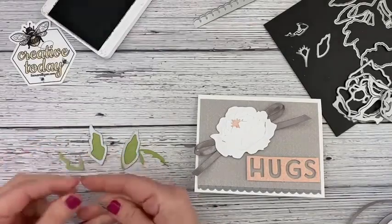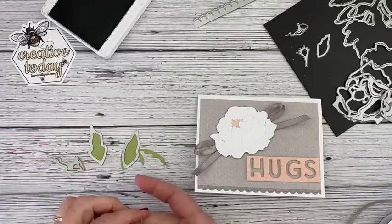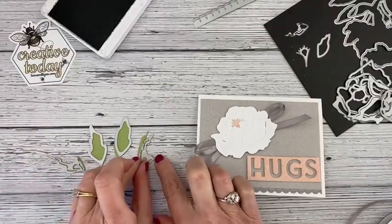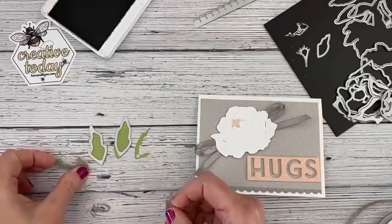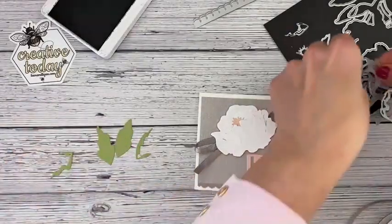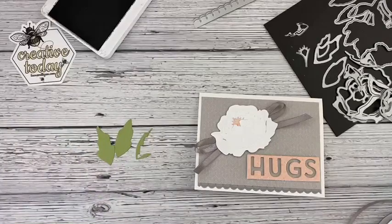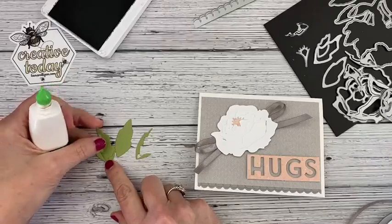And so let me see. This one looks like the one that goes on here. Yep, that's one that goes on there. And then this one will go on this one. So you have two different shapes of leaves, and then two different little added overlays that you can use. And you can do them in the same color or a different color. And for me, this time I decided to do it in the same color. So I'm going to use my Tombow liquid glue. And let me just make sure I have the right, yeah, so this one's going to go on here.